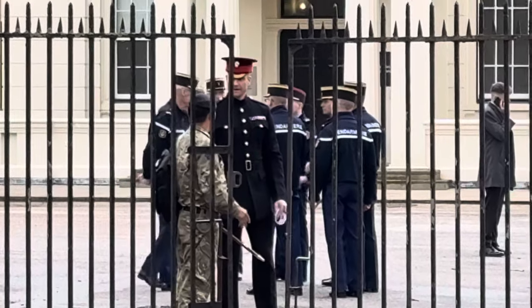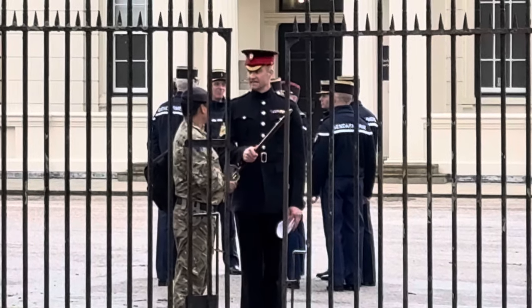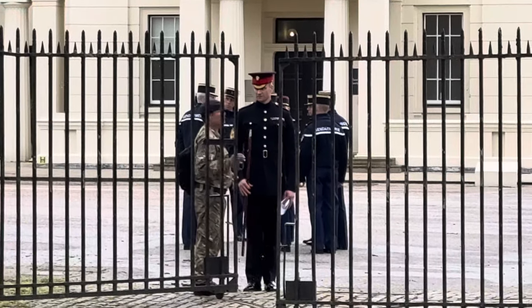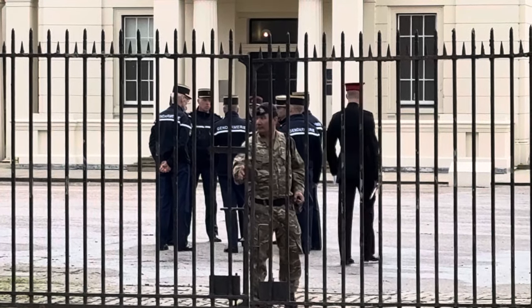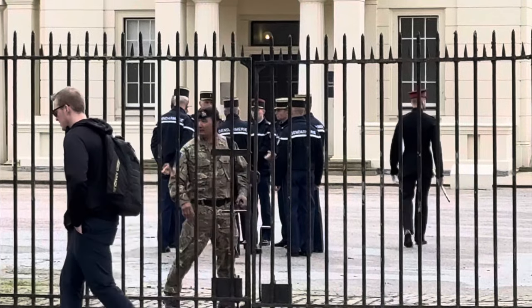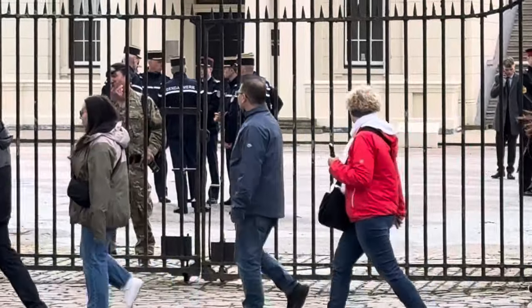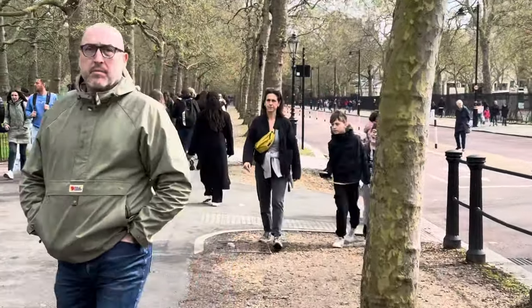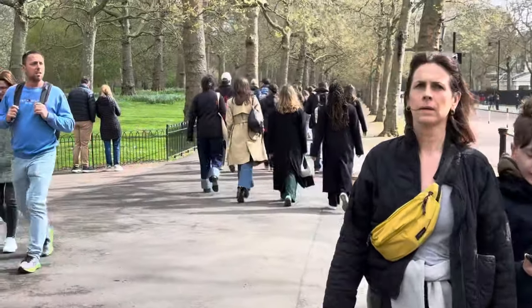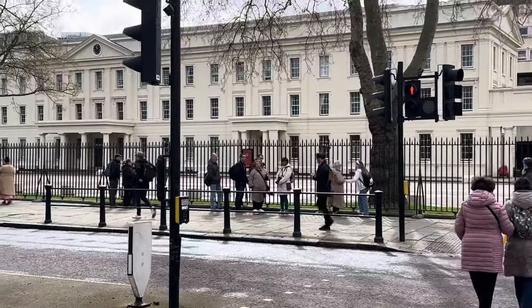Are we waiting for anyone else to arrive at Wellington Barracks today? Wow, I did not expect to see that. Let's go and take a closer look. So we're just off St. James's Park here in central London. And right in front of me is Wellington Barracks.